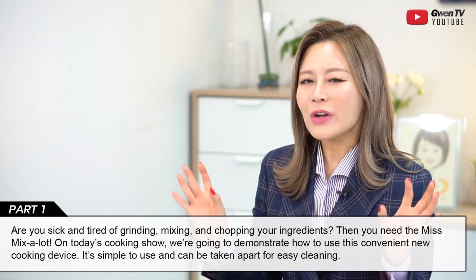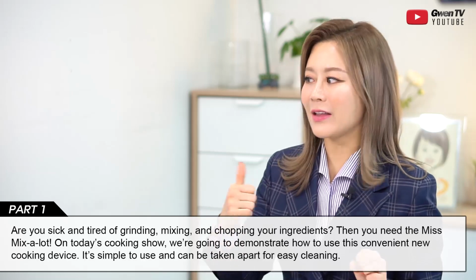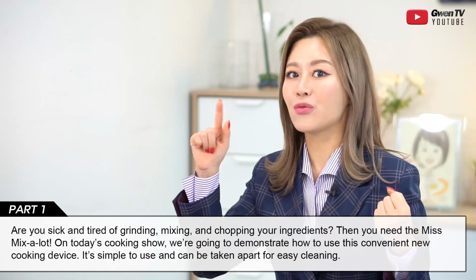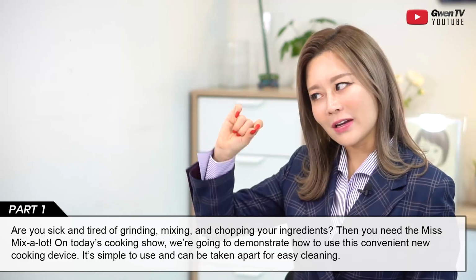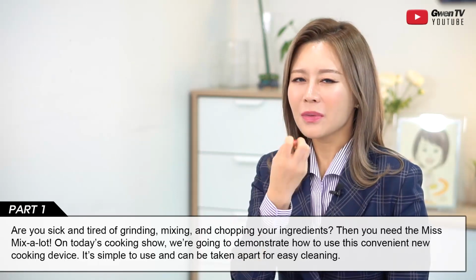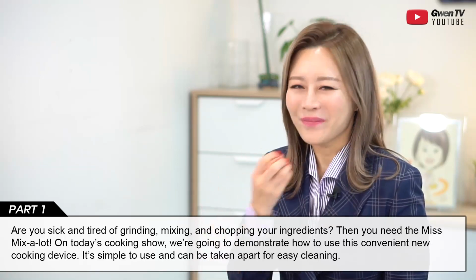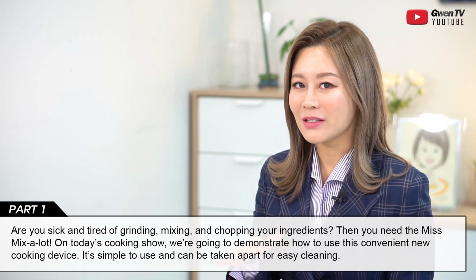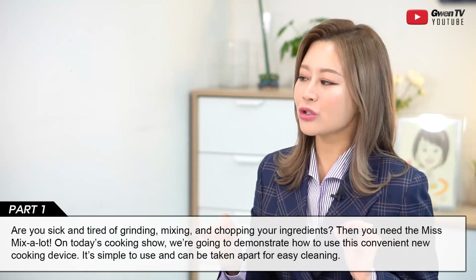So in order to create that rhythm of English, you have to be sure where the stresses go. So it's grinding, mixing, chopping, ingredients. Okay, it goes on ingredients. And you sort of have to lift up the end, ingredients, because it's a question. And in the middle, there is a word Mix-a-Lot. You get a little bit of that tongue twister feeling, right? Mix-a-lot. It gets tongue twisted. So this is a miss who mixes a lot. It's Mix-a-lot, okay?